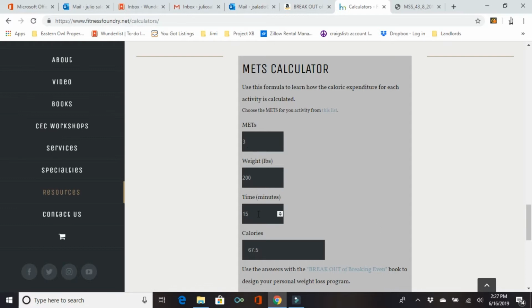Okay, so for that same duration of time, 15 minutes, say I chose an exercise or cardio equipment like a step mill. And if I go to the Compendium of Physical Activities list that I showed you, it will hover around 9 METS. We'll say it's a value of 9. Same weight, same time, voila. So for that same amount of time, I am burning 200 calories. That's much better than 67 calories.